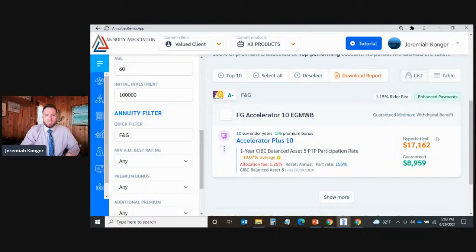Now, if this index was to perform well over the 10 years of deferral, the hypothetical income based on that performance of the index could increase from that guaranteed $8,959 all the way up to $17,162. So this is a unique fixed indexed annuity for lifetime income in the sense that it gives a very strong guarantee, a strong guaranteed minimum. So if markets don't perform well, you've got it backed up by that guaranteed lifetime income minimum withdrawal amount because of the compounding roll-up rate found in the rider.